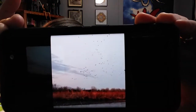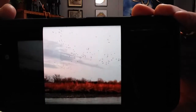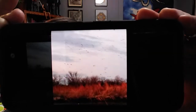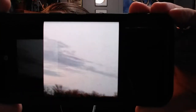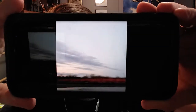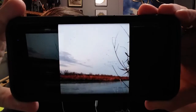And as you can see, there's so many. In this one, they were coming in and landing right by where we were. It was really cool. That's not really focused too well, but it was so fun.